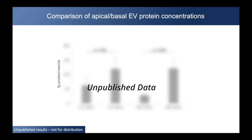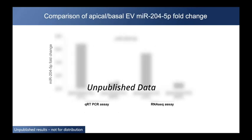Basal EV release contains EVs that have a higher protein content. Apical release is favored. If we look at characteristic microRNA, miR-494 is a predominant microRNA in RPE cells. And this shows that the polarized release of 494, which favors apical release, is lost when the cells are treated with rotenone, in both qRT-PCR and RNA-seq assays.